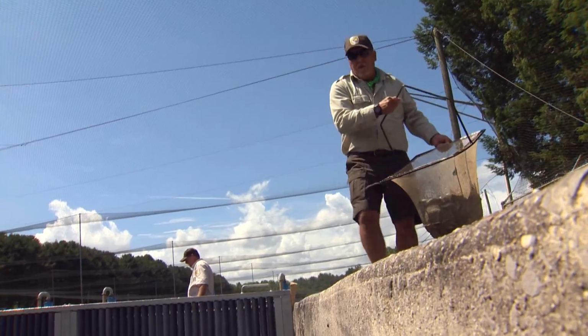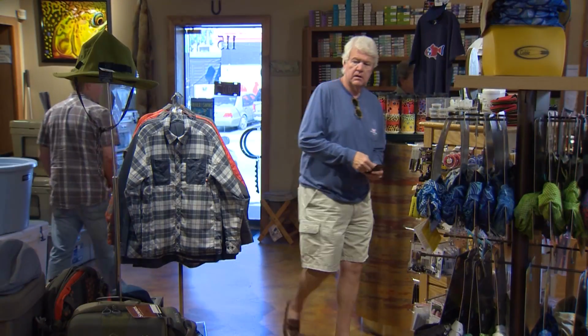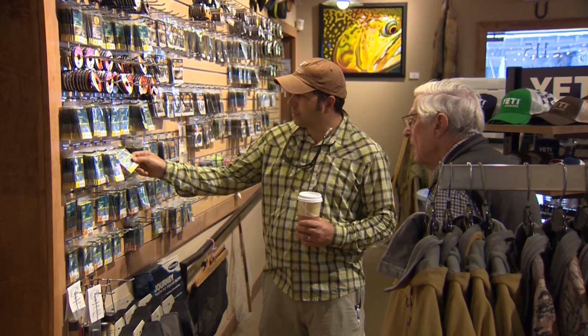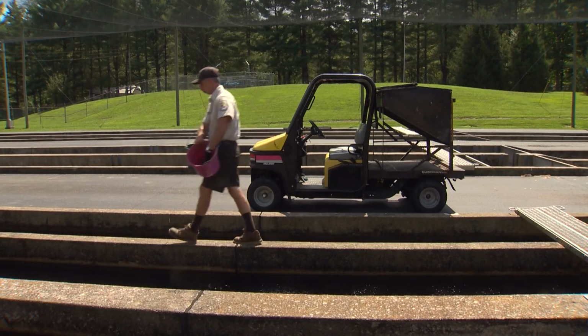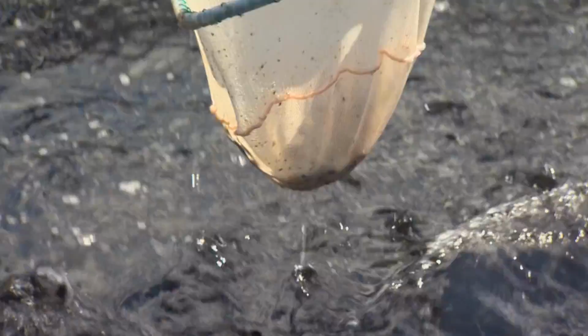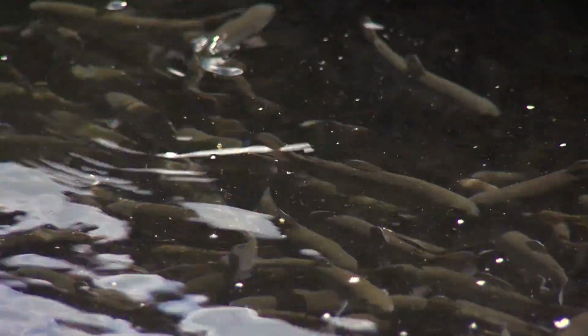Not only that, but the economic impact of the hatchery is important. It supports the local businesses through tourism and fishing-related purchases. For every dollar spent here, it generates $3 in federal tax revenue alone. So this program pays for itself 3 times over. That's why it's so hard to understand why the trout stocking program is in jeopardy.